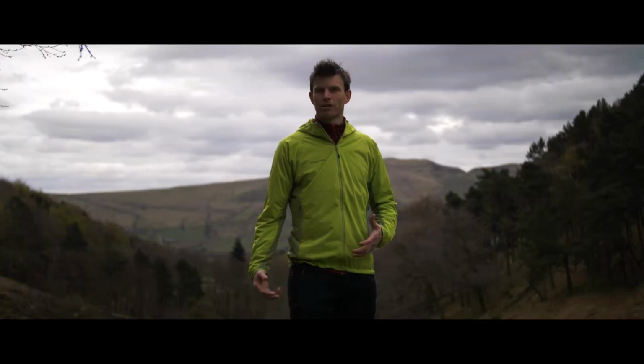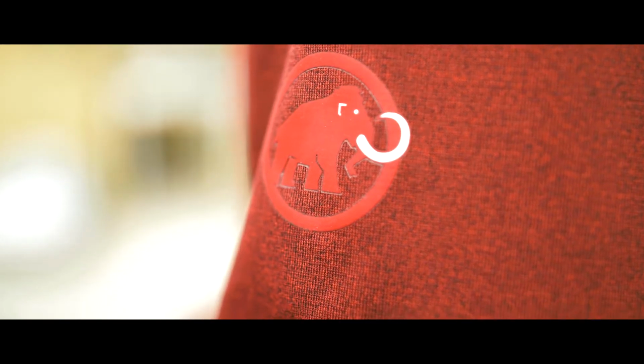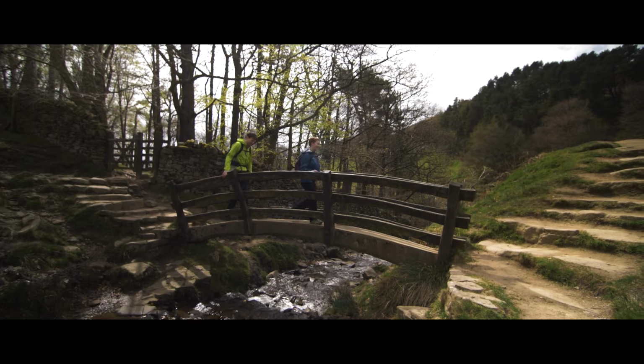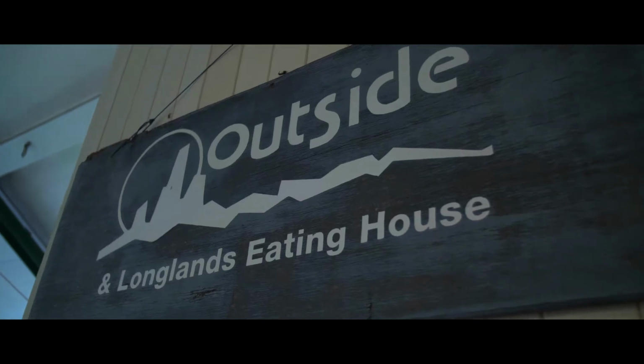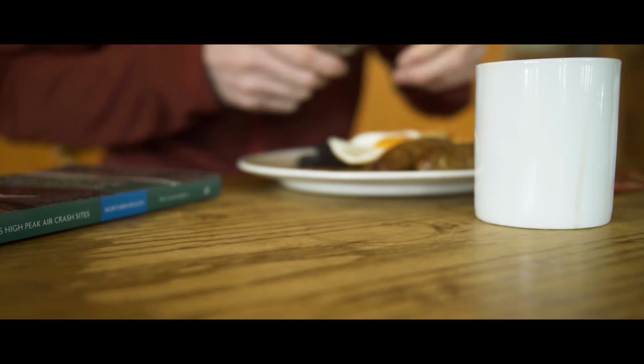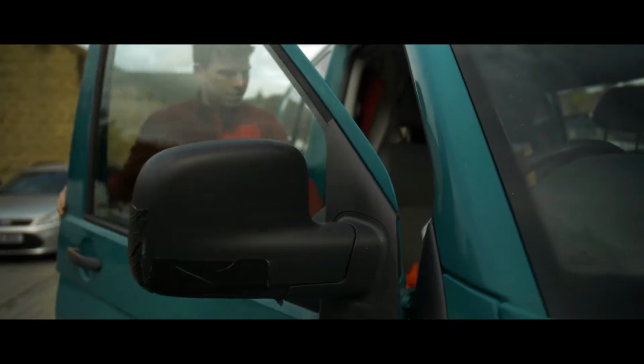So we're gonna have a look at some Mammut gear, the highest quality mountaineering products, but also some versatile gear that you can use much more easily in everyday life. So all really good Kinder days obviously start at the Outside Cafe with a full English and a pint of tea. And then you head off up here.